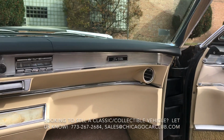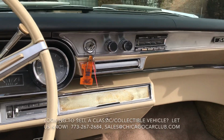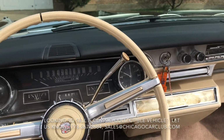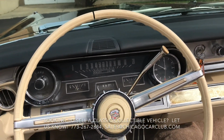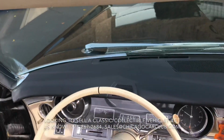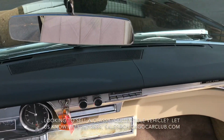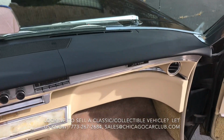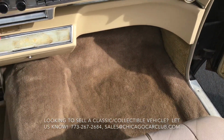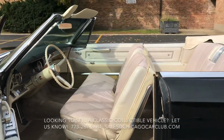Carpet is excellent throughout. Definitely replaced relatively recently. We did find a cover for that polished piece in the center. I guess you could call it the console, glove box. Fuel gauge reads as pegged. Temp gauge works. Speedometer works. Odometer works. Air conditioning kicks on but does not blow cold. Still R12. Heat and fan are functional. Adjustable steering wheel is functional.